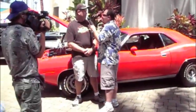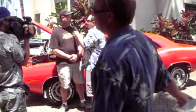Now, was this like a dream car? Did you, as a young kid, wait for one of these cars, these Barracudas? I had one a long time ago when I was a kid. And one day I found one, you know, I love the E-body.